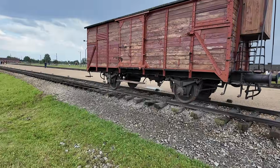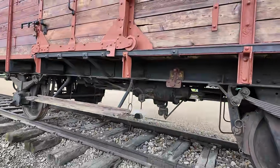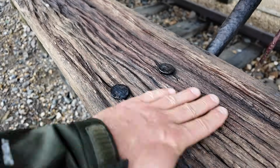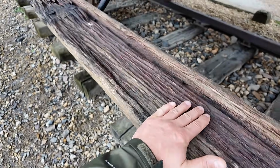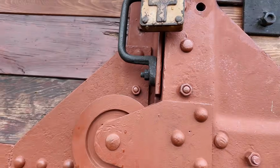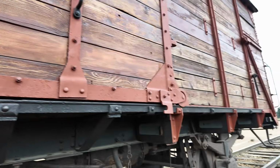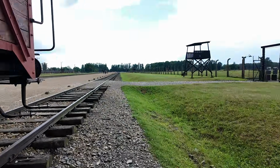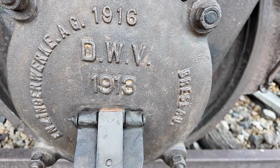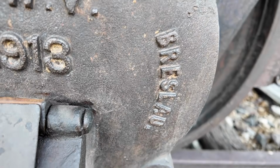When I was here last year, this was under construction. I think this is still the original step, but the other wood is new. But I believe so. This step, they said, is still original with the original bolts. Can you imagine how many people stepped here? How many people died? This is so sad. And I think the log is also original. And the Handwerker, 1916. This is all original. Breslau.